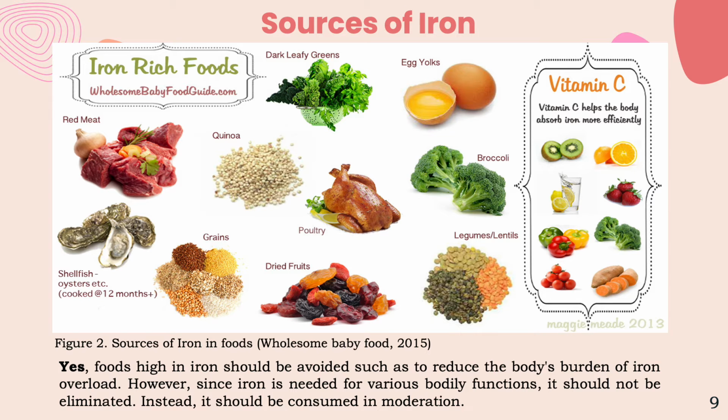Green leafy vegetables, food from animal sources, particularly red meat, shellfish, and legumes are good dietary sources of iron. Figure 2 illustrates other iron-rich foods. As indicated in the case study, the 54-year-old man was diagnosed with hemochromatosis, which contributed to his iron overload.